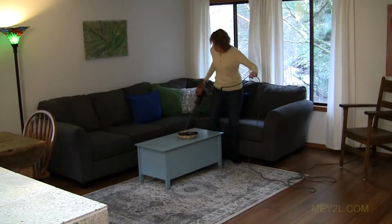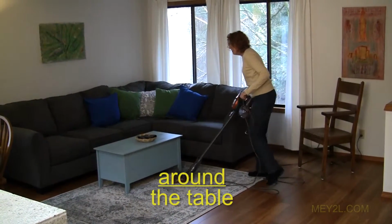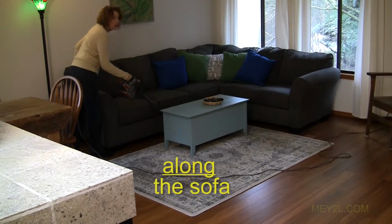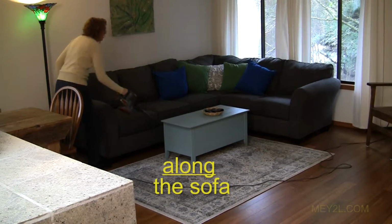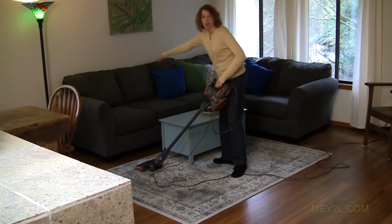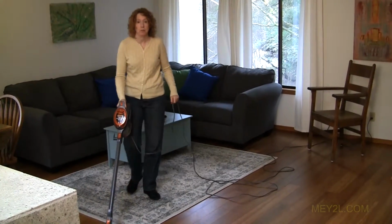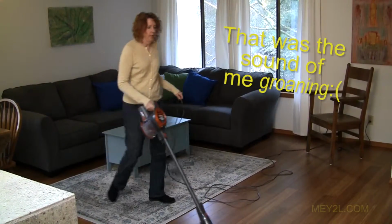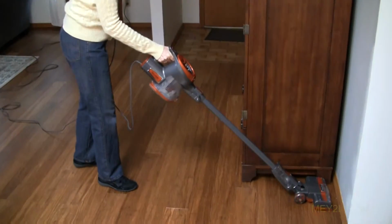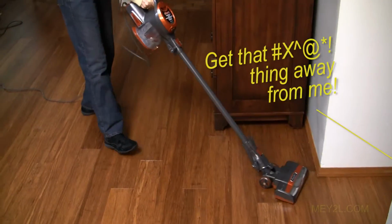Yeah. All right, so now I'm vacuuming around the table, and then I could also say I'm vacuuming along the sofa. Okay, so this direction would be along. That's like following the long line of something. I am not going to vacuum my whole house today at this moment because I don't want you to be bored with that. But right now I will vacuum over here in the corner. I could also say along the edge here. Hi, Renfield. He's not moving.